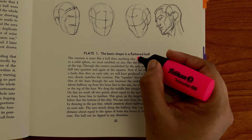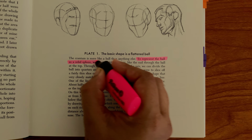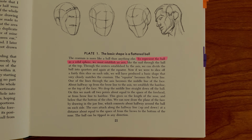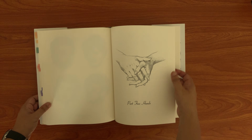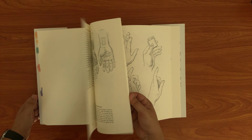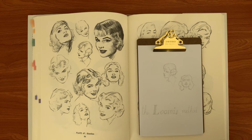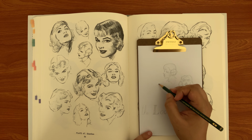The book is divided into two parts, with the major portion dedicated to explaining the process for drawing heads, and the second, smaller part discusses the strategies for drawing hands. And yes, I'm still procrastinating on studying that part.